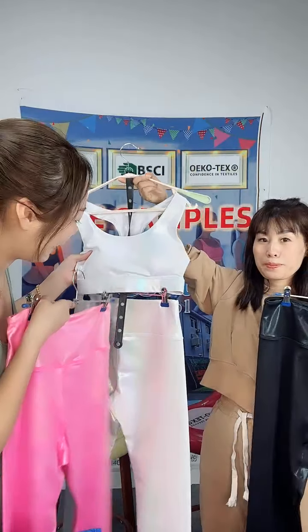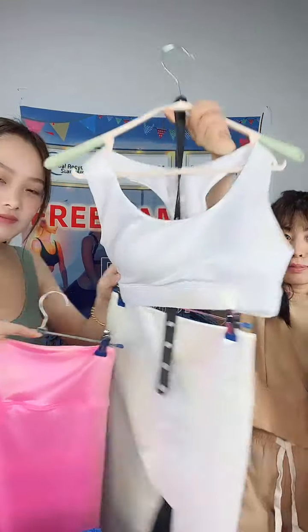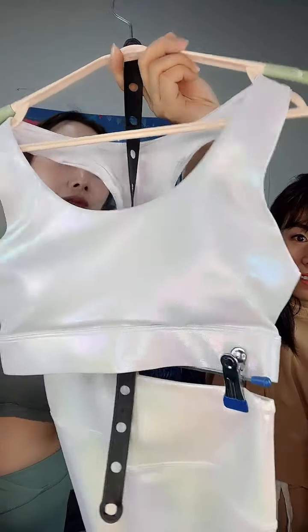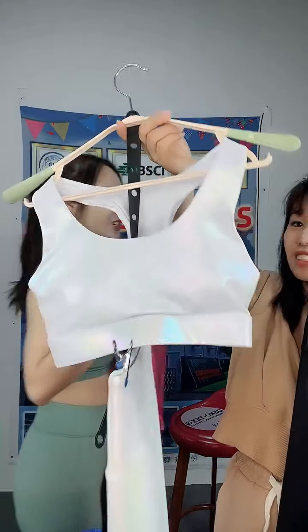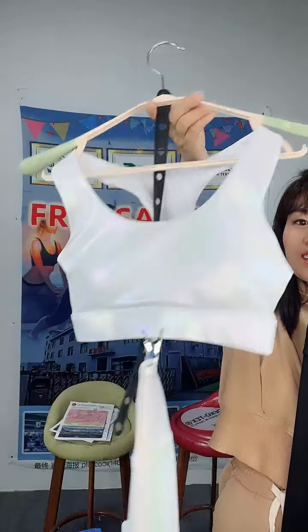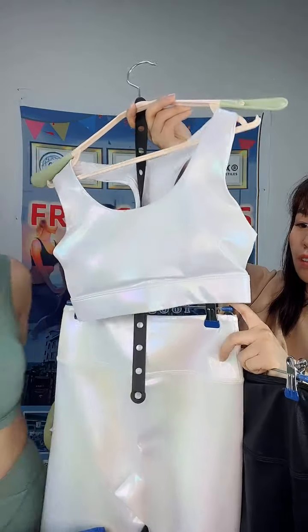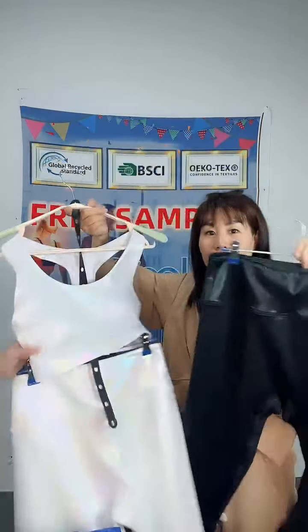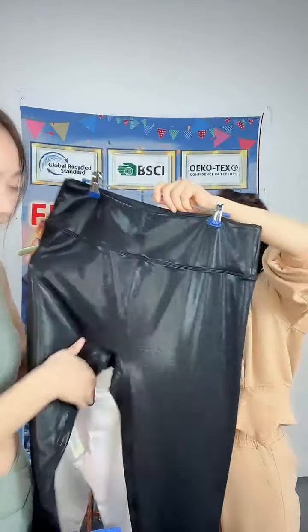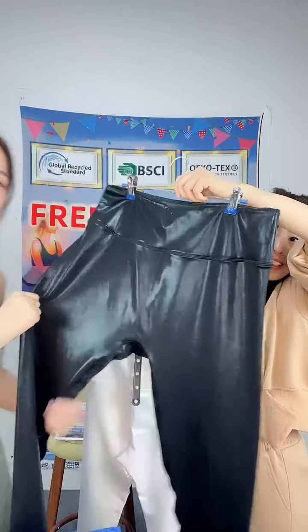This is the white, but not totally white. You can see, you will look very beautiful when you walk under the sunshine, and different colors in the direction under the sun. And this is black. Very shining. Wow, so bright.